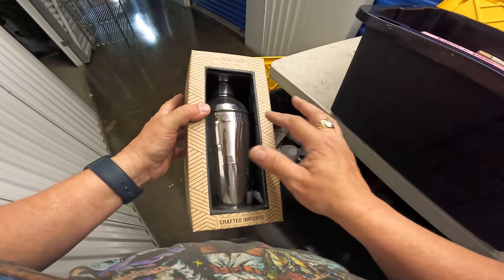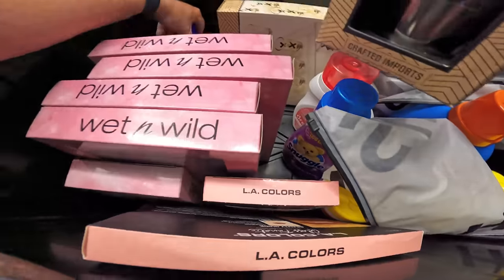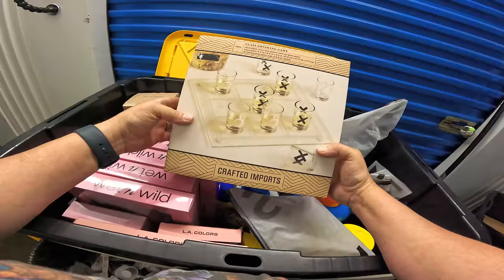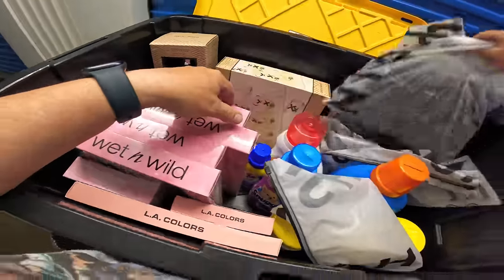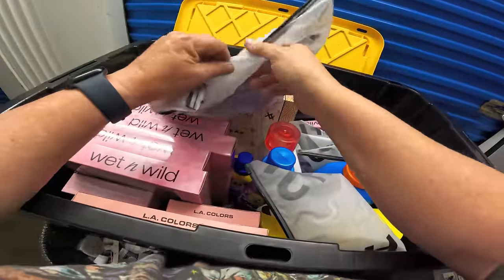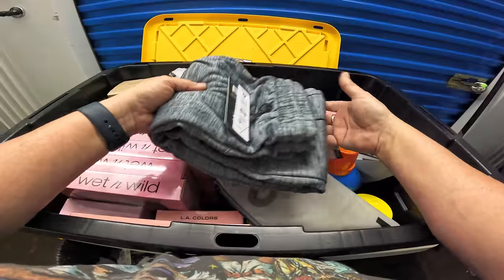Crafted Imports. There's a very nice martini shaker. Huh. That's cool. Stainless steel. Oh, there's another little Tide right there. Nice. Glass drinking game. All right, one more Wet n Wild thing here. $5. Brand new. New stock, guys. New stock.